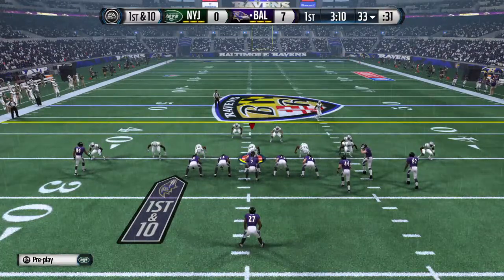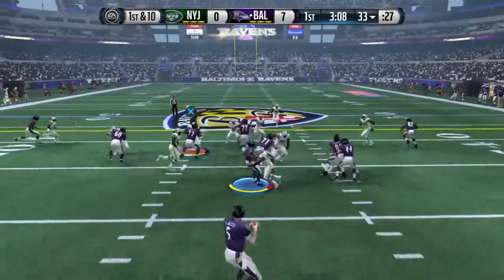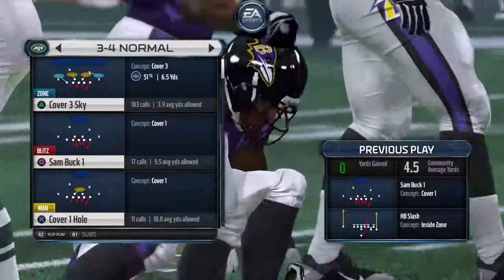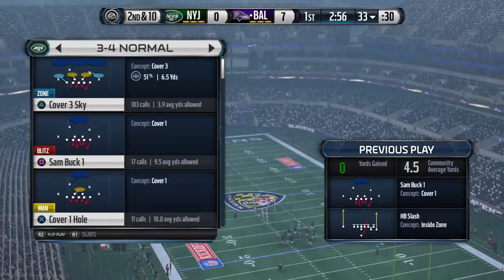Wide receivers stacked up on this play. Handoff by Flacco. And they bring him down at the 33-yard line. Taking a look at the linebackers. They're young, they're unheralded, but they do know how to make plays.